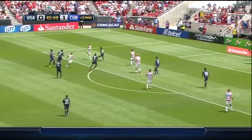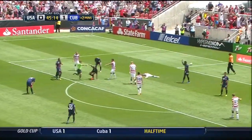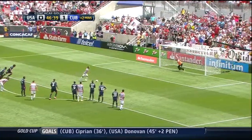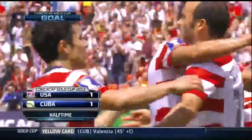Edgar Castillo breaking through in the box and dragged down, no doubt about it. To the spot we go, which is Landon Donovan territory. And he blasts in his second of the tournament, both of them from the penalty kick spot. The U.S. with a 76-24 advantage in the possession department, only 1-1 at the break.